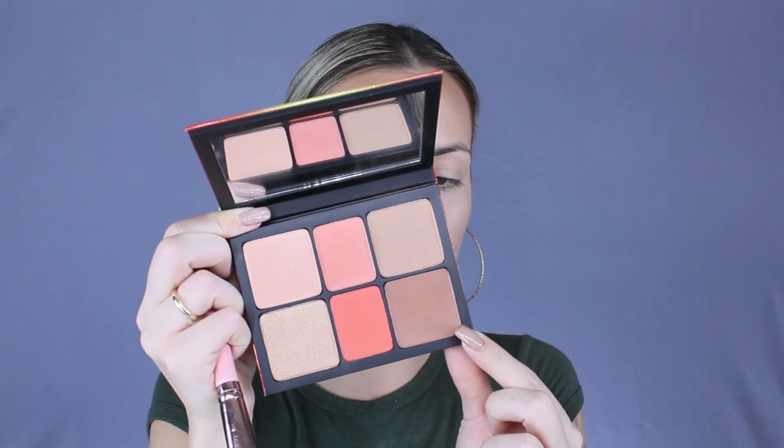After I've bronzed up my face with the lighter contour shade, I'm going to take the darker contour shade right here and my Luxie Precision Foundation brush, and I'm just going to contour a little bit. My skin is super fair right now, so I don't want to get too crazy, but I just want to give my cheeks a little more definition.